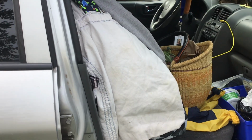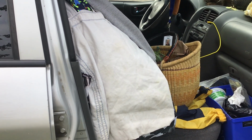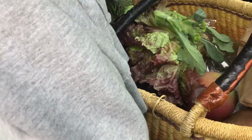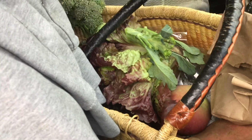So I'm kind of contemplating what to do with the seat. I think I might want to take it out, but then it kind of limits me to having a passenger. However, the side with my bed is a little bit easier. So there's my farmer's market haul today. At the Nelson Farmer's Market, I scored some awesome fresh vegetables. So that's going to be for dinner this weekend as well as for me personally.